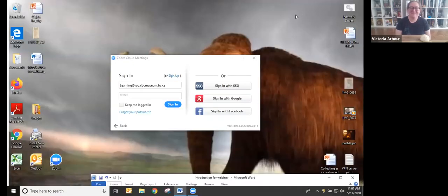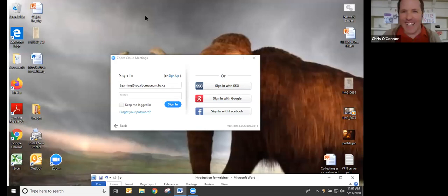That's my screen. Trying to move this little button here.